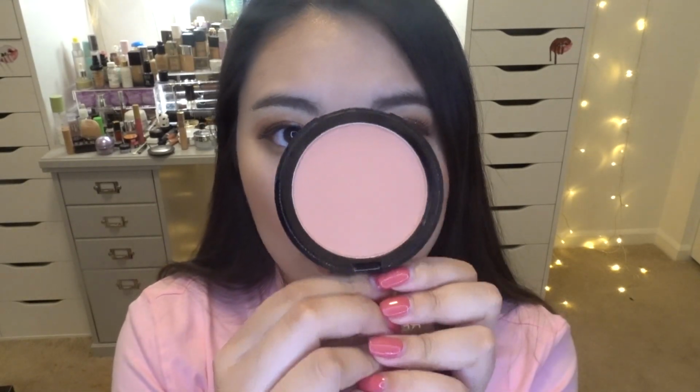It is by Makeup Revolution. This is the matte blush. So here is the blush right here, and this is the packaging. First of all, love the packaging, and second of all, love that it's a matte blush. And this is in the shade Nude. So here is the color. Let me just swatch it really fast. So here is a swatch, and let me just put it next to this color.